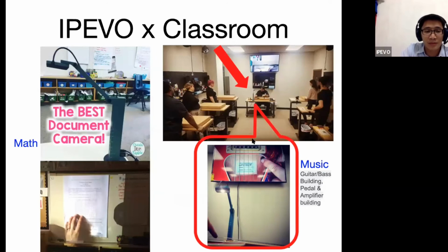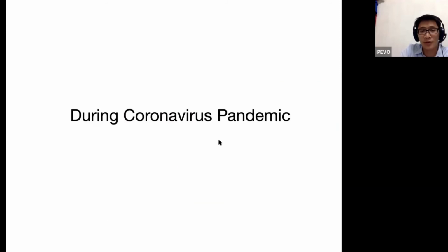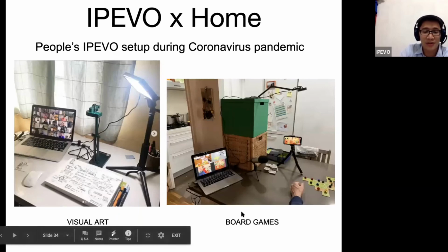Back then, classrooms and people were using our document cameras to teach math, music, English, and graphology, like analyzing people's handwriting. And then during the coronavirus pandemic, which is going on right now, a lot of people are using IPEVO document cameras at home. So these are their setups at home.